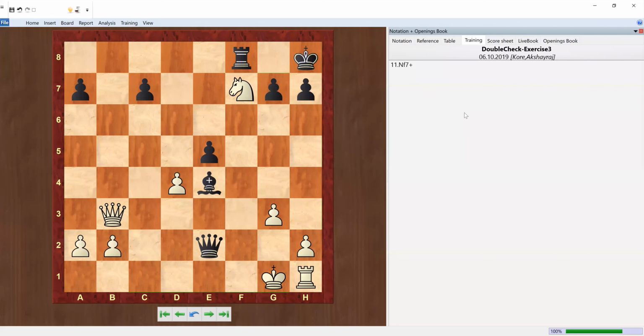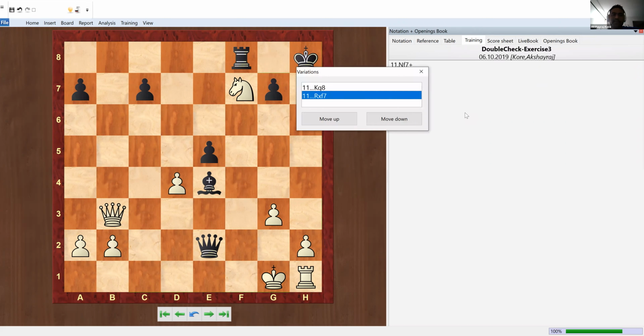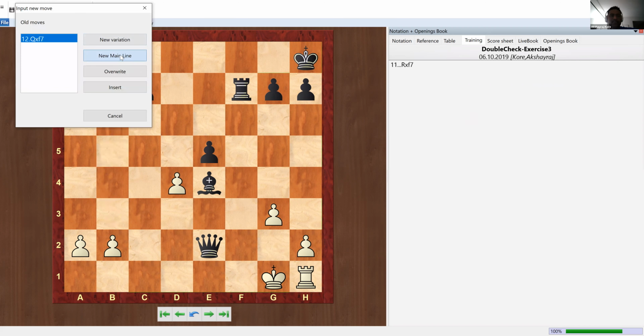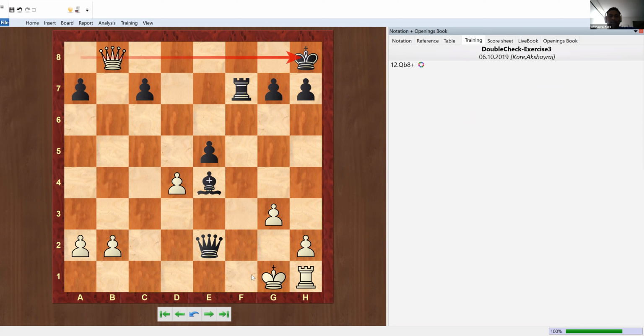Say black plays rook takes f7. What are you gonna play? Queen b8 check. That's right, queen b8 check. Don't care about the rook, care about the king. Your king is under attack, so you have to go after his king. A king for a king, right? When your king is under attack, the only other way to counterattack is to attack your opponent's king. The rook and bishop and queen all are meaningless if your king is under attack. So queen b8 check, and now it's leading to a mate, right?